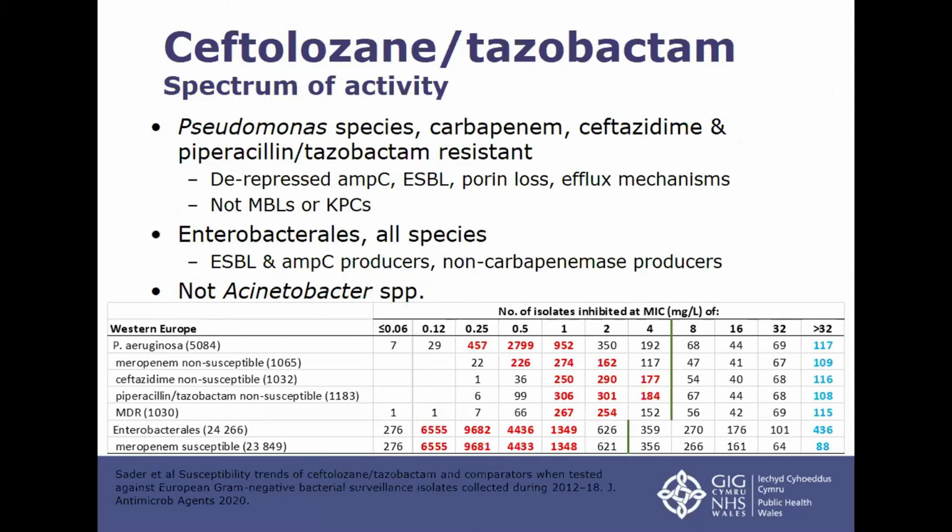Spectrum of activity. Pseudomonas species, especially the multi-drug resistant ones with resistance to carbapenems, ceftazidime and piperacillin-tazobactam. It's useful against Pseudomonas with ESBLs and de-repressed AmpCs and porin loss and efflux. So those are the ones that can be carbapenem resistant, but not the carbapenem resistant isolates with a metallo-beta-lactamase like VIM, or KPCs for that matter. It's active against ESBL and AmpC producing Enterobacterales, providing they are non-carbapenemase producers. It's not active against Acinetobacter species.